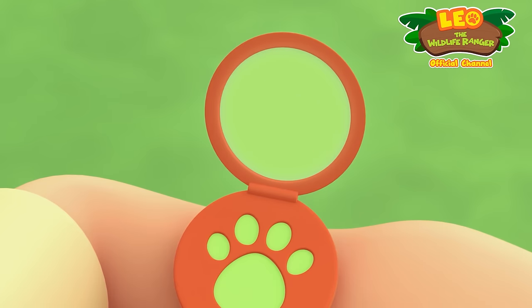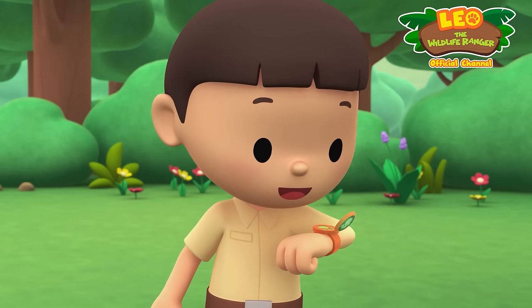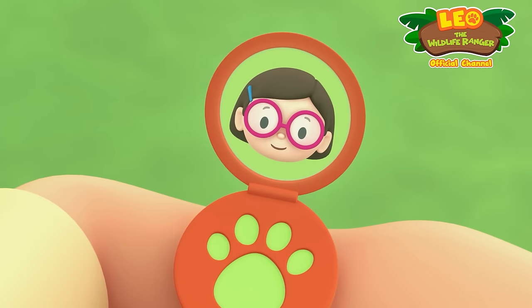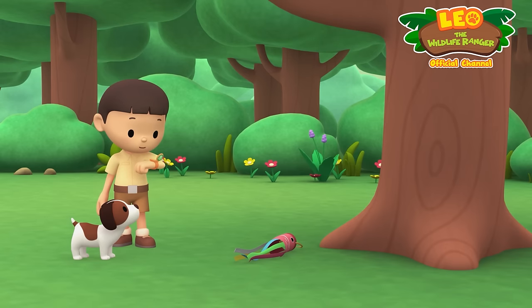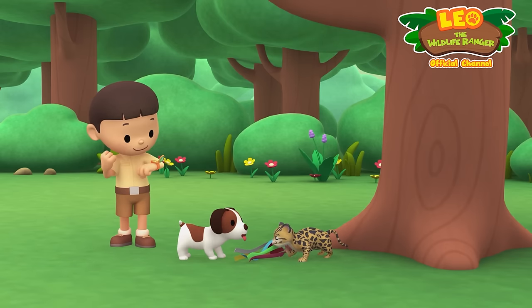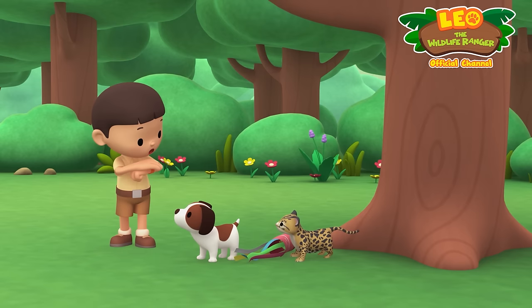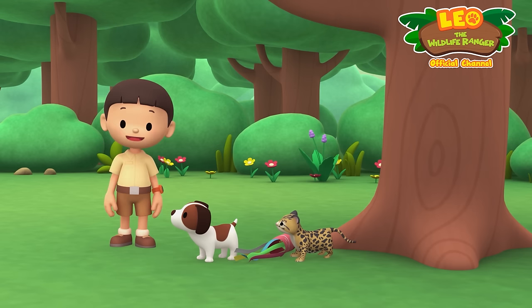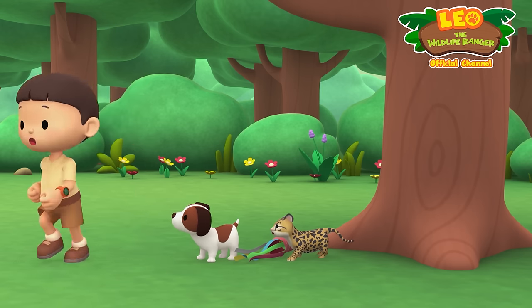Katie, are you there? We found a spotted cat in the garden that can climb trees really well. Hi, Leo. I've received the photo. That sure is a nice-looking cat. Can you find more information about it? Leave it to me. Great. Hero, you stay here with our new friend. I'll be right back. Come on, everybody. Let's go into the treehouse.